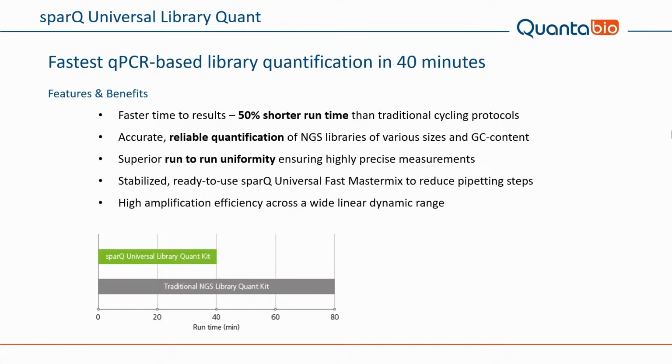Now, we've adapted this kit to be significantly faster than others on the market. So the cycling time is only about 40 minutes compared to traditional kits which are about 80 minutes. And we've also designed this to be highly stabilized and ready to use.